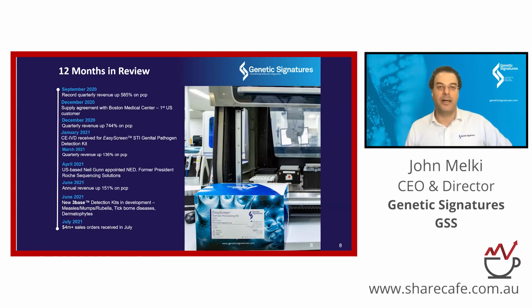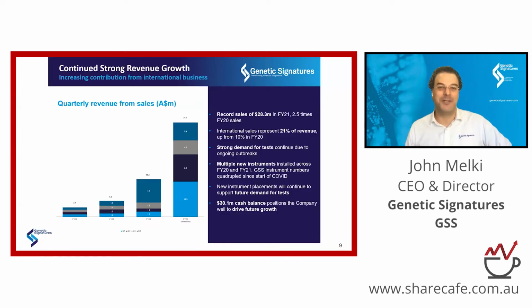So the next slide graphs the annual and quarterly revenue that we've received over just the last 4 years. It's very easy to see graphically that 2.5-fold increase in annual revenue compared to the prior year, and that 4-year CAGR of 93%. But importantly, as we're focused on taking our technology globally, international revenue was 21% of our total revenue, and that really reflects the inroads that we've made into our offshore target markets.